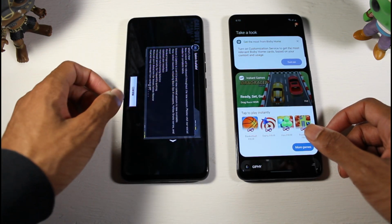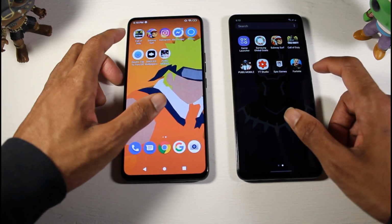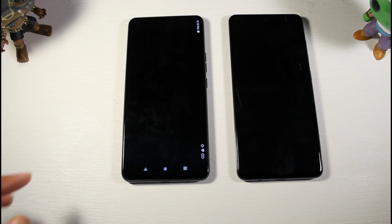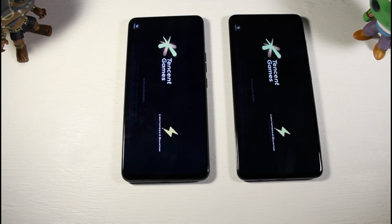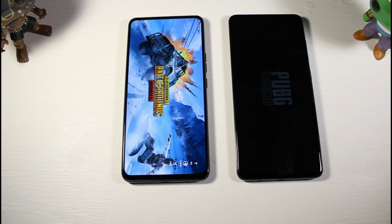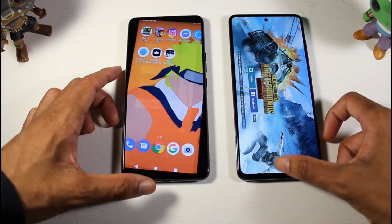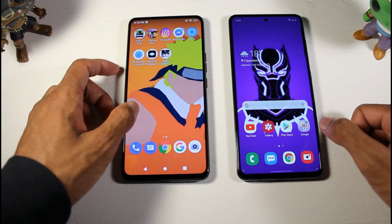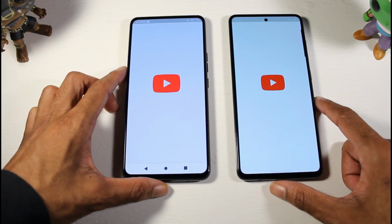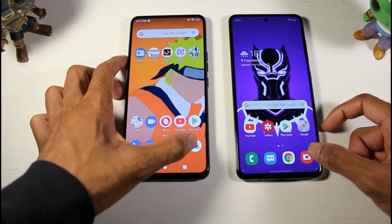They do have the same GPU. So let's go ahead and try PUBG. 3, 2, 1. So it looks like the Bold M1 got it there. And let's try some smaller applications like YouTube. 3, 2, 1. So they're pretty much on par with speed, as you can see.